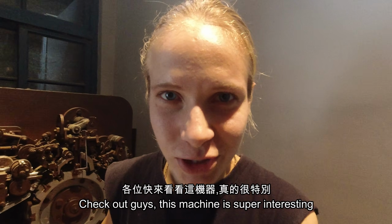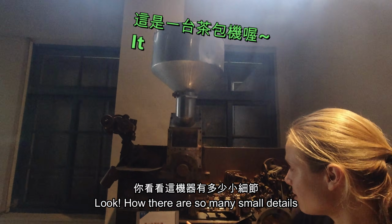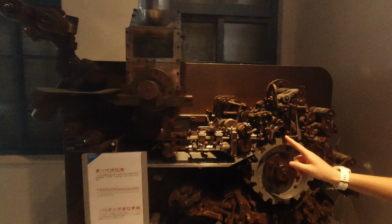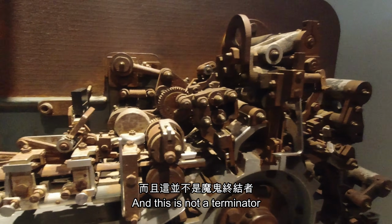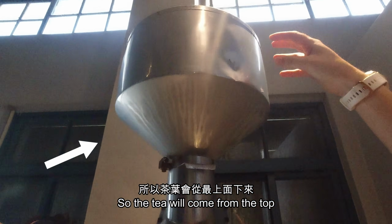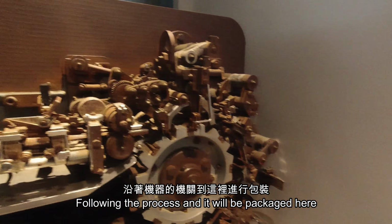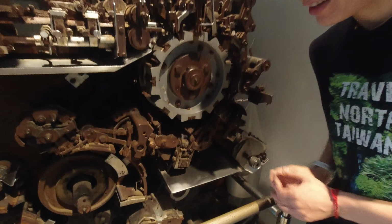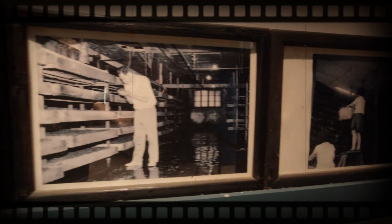Check out, guys, this machine is super interesting. Look how there are so many small details. I think it was pretty difficult to assemble. And this is not a Terminator. I'll be back. This is used for tea packaging. So the tea would come from the top and then go all the way down, following the process, and then it would be packaged here. So this is very interesting. Okay, let's go check out more.